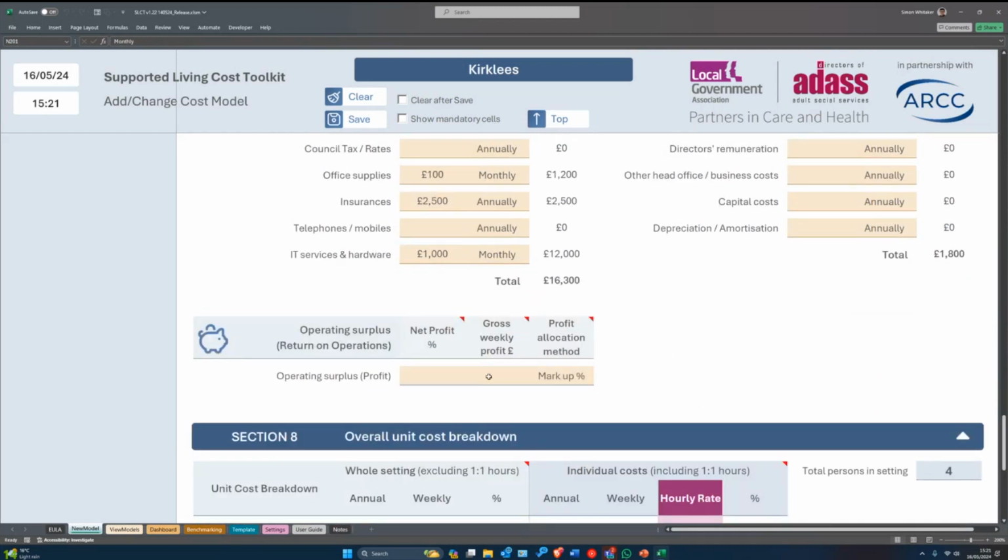Final section we need to fill in before we get to that is operating surplus or return on operations or profit. Again, we tried to put in all sorts of different words so that people recognize it for what it is. There's two ways that you can add profit into the model. You can do a percentage of cost, which is this net profit percentage, or you can do a gross weekly profit in pounds. So for every week of the cost, how many pounds get added on for the profit? Okay, you can use one of those two methods for every model that you build. You just have to specify.